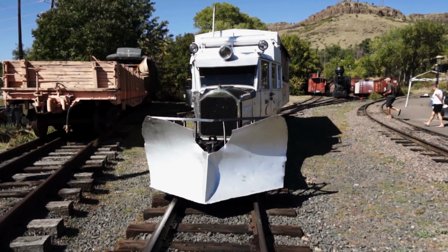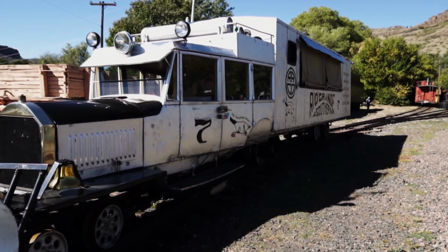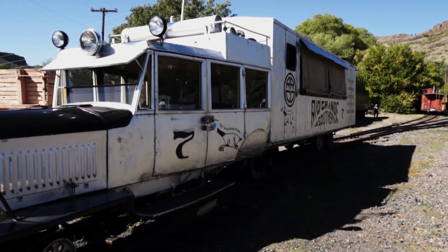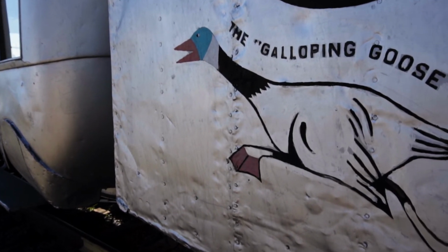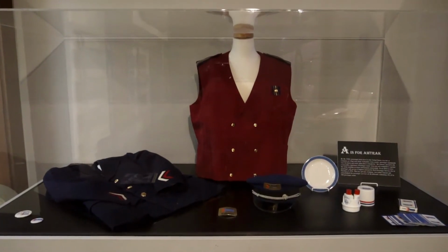If you come on a weekend, you can ride the train. You can ride either the Galloping Goose or behind one of our diesels or in some historic equipment. And it really gives you a sense of what it must have been like. We have a lot of stuff out here, right? We try to tell the stories of the people who rode and worked on the railroad and bring it to life.